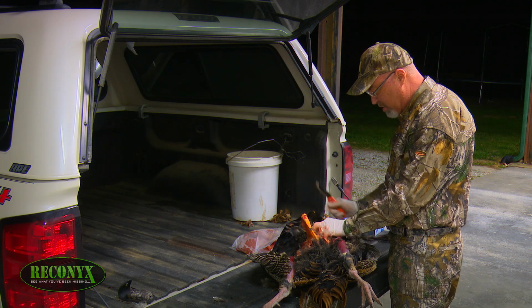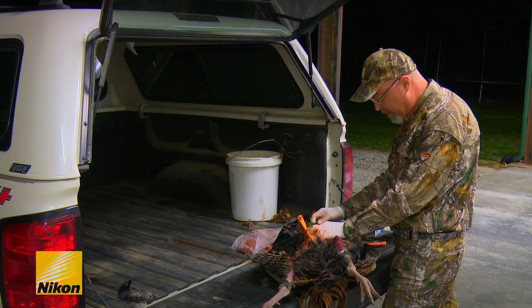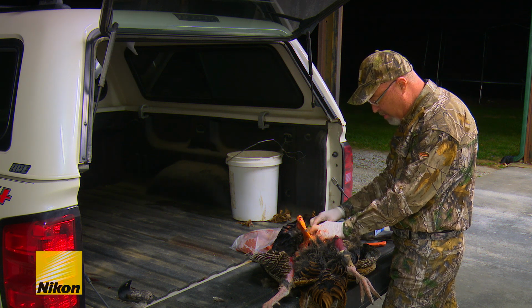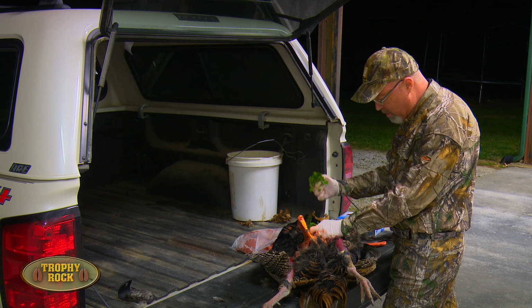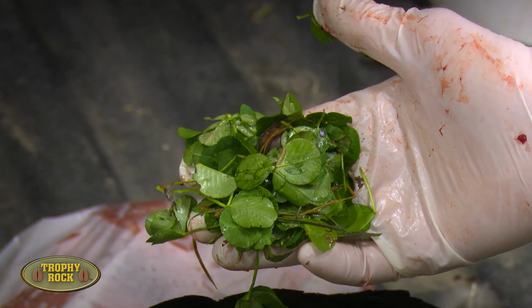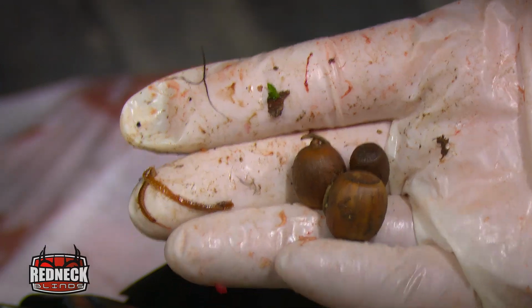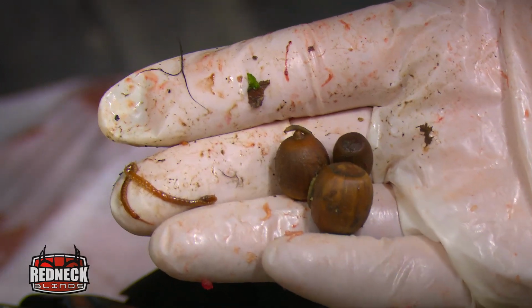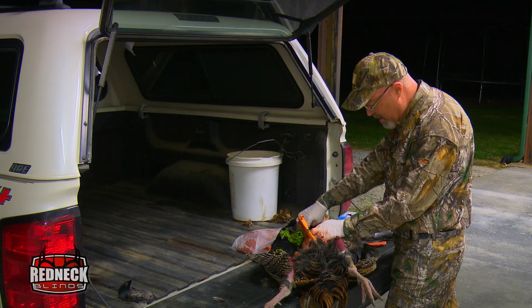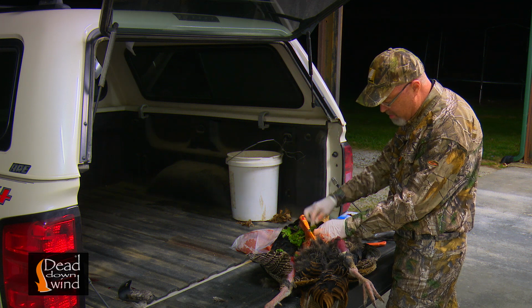Yeah, you're going to want tights of this. So it's loaded with clover. Of course, we shot him in a clover food plot, and acorns. Clover and acorns, and I don't mean maybe either. Look at all that clover. Clover and red oak acorns. And I mean, he was ready to go to roost on a full tummy, or crop if you will.